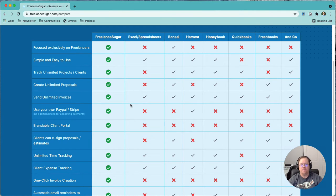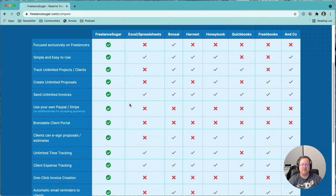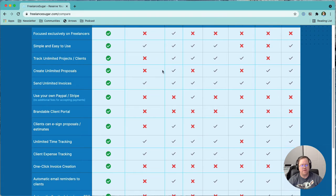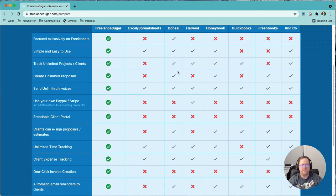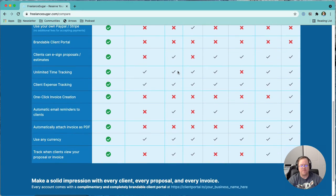But here's the interesting thing. I actually think that my main competitor is Excel and spreadsheets, because when I was freelancing, that's usually where I went to first. If I wanted to put together a quick invoice, I just had an Excel spreadsheet or Excel template that I would use to put those together. And it was not great looking. There's no way to pay online, but it was free and it was quick and it was familiar. So that's actually who I think is the biggest competitor. But there's the others listed here as well that I think that I am competing against. And then you can kind of see what I offer and what they offer.